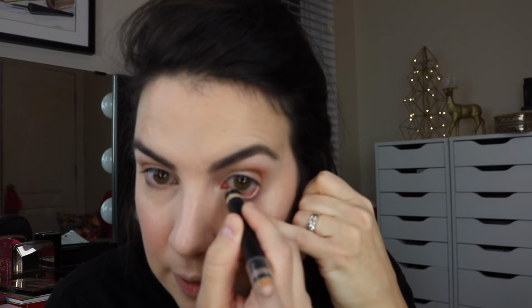Okay, and then today, I just feel like my eyes have a tired kind of look to them, so I'm going to pull out my BFF, the ABH double-ended, and use that matte Camille side right in here. It widens the eyes, wakes you up a little. Grab any of that concealer that collected under the eye in that little crease.